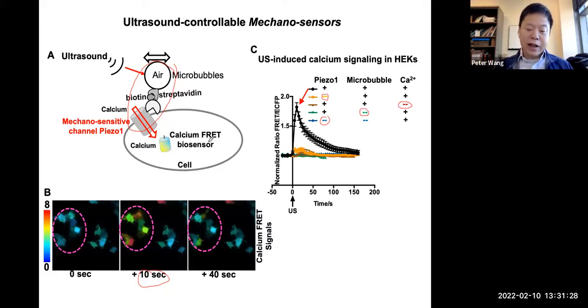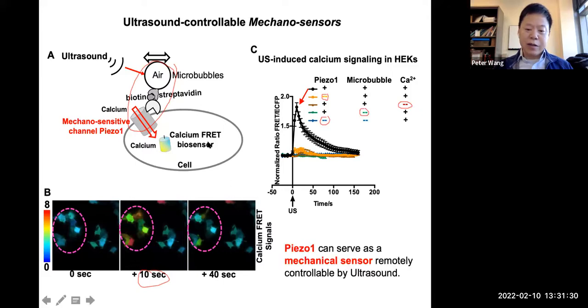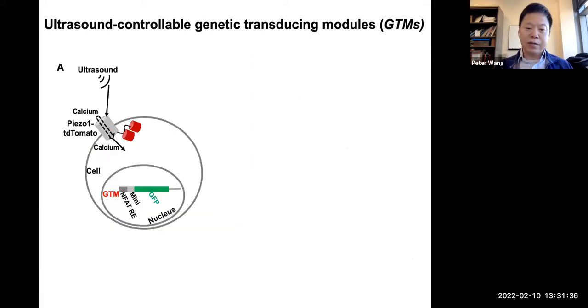So calcium is very nice and it can be controlled by ultrasound, but that's not what we want. We want to control genes so that we can eventually control the cell function. So we further tested this concept, whether this ultrasound-controllable calcium can control gene activities.